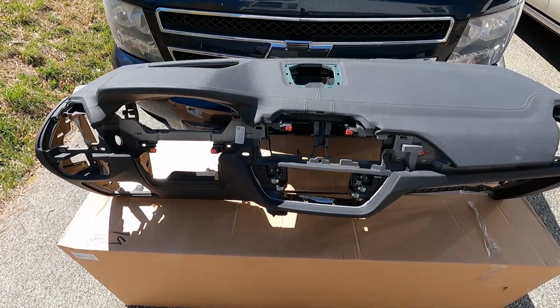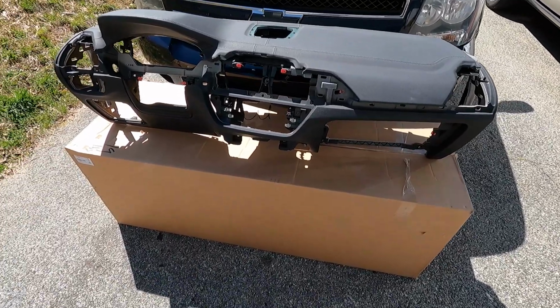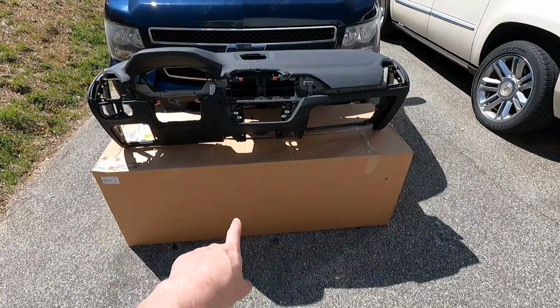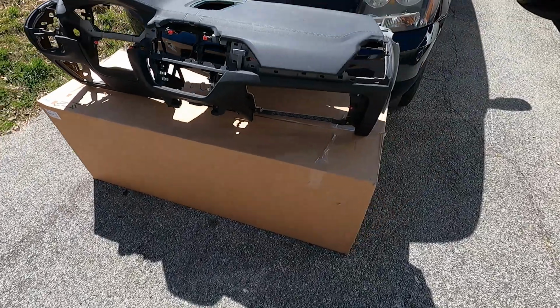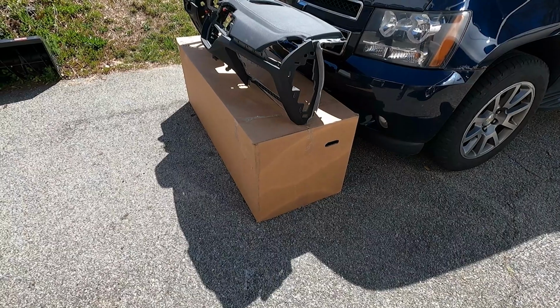I don't know if I could make $1,000 off of it, but if I get anywhere close to that, that'd be pretty awesome. The biggest thing that's going to happen with this is that this is the box that it came in. That's the original box, and the box is huge. That's going to be the only downfall about this, which obviously if you're selling anything big is the biggest problem.